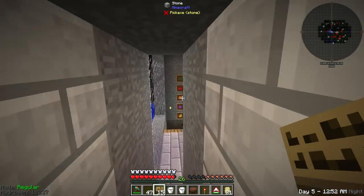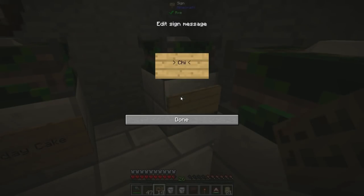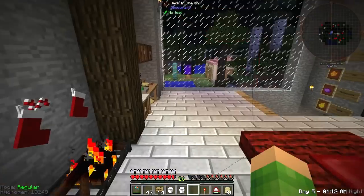We have a chocolate cake. Nice chocolate cake. Quite why I've decided just to make cakes, I don't know. Chocolate cake. There we go. Chocolate cake. Put the chocolate on the thingy. There you go. Look at that beautiful chocolate cake.